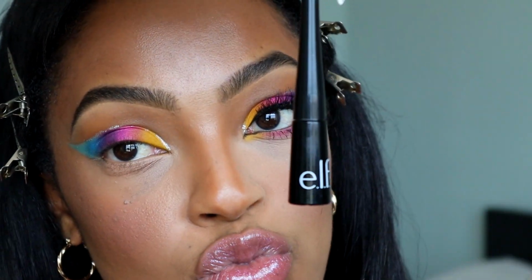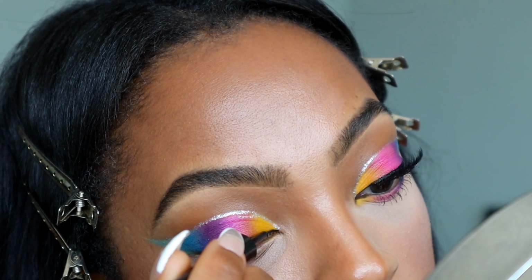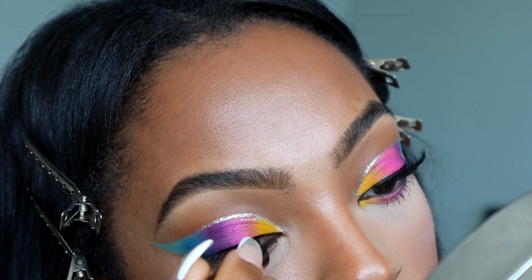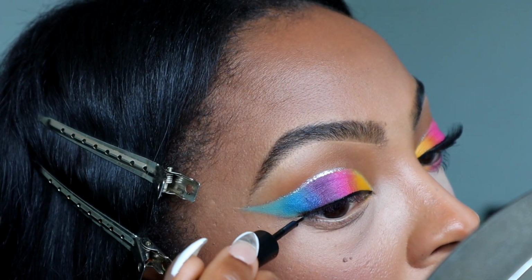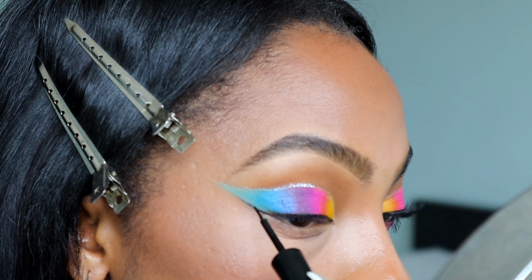Next, of course guys, you guys already know, is the black winged eyeliner, one of my staples. You guys know me already. I can't go anywhere without my wings. But I had to complete this look by adding my winged eyeliner. I'm not going in full detail. You guys can already see how this works.